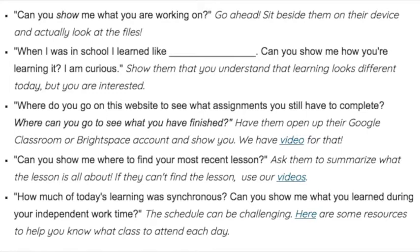You can say, when I was in school, I learned algebra this way. Can you show me how you're being taught? Or you can say, where on this website are you going to actually figure out what assignments you have to do? Or can you show me the lesson where you learned this? Those are all great questions to get the conversation started.